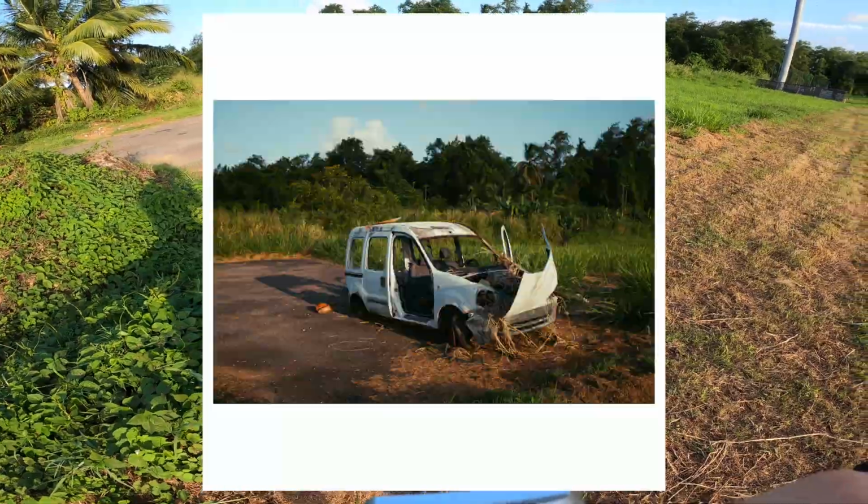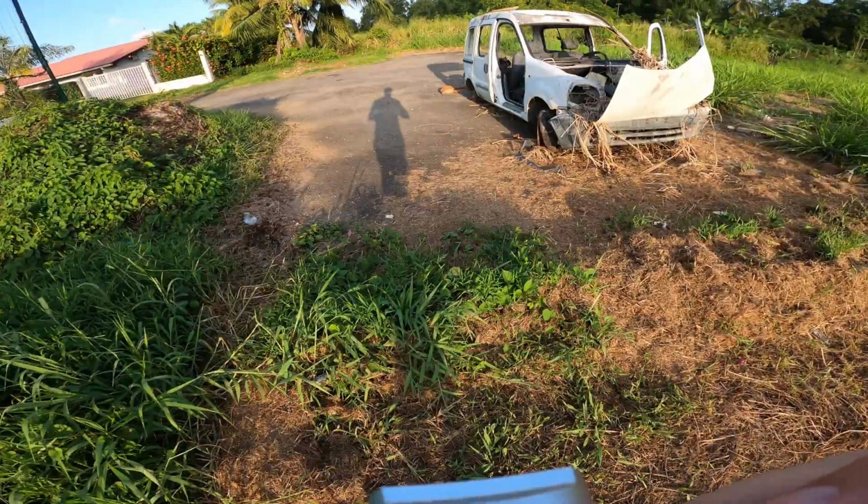Here I just made a little snapshot of the broken car itself.